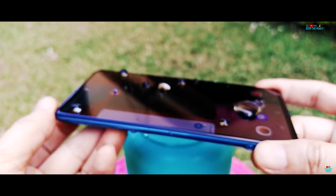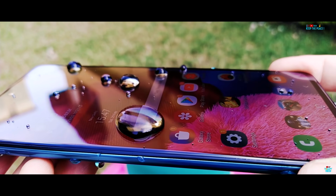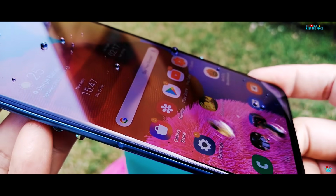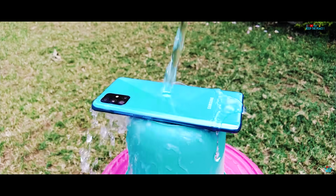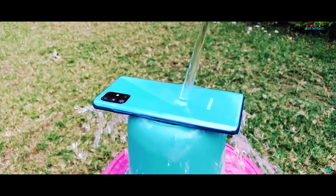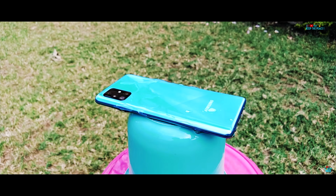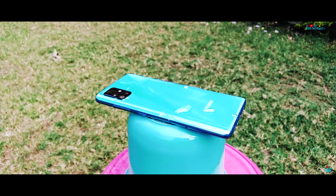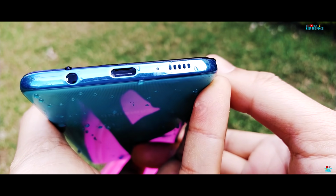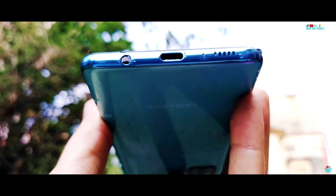The most common effect of water on non-water resistant devices has always been low and distorted audio from the external speakers, which can last for a few seconds on some devices or last for many hours on others, which can permanently damage the sound or the display unit. And this has been the bane for many Samsung devices of the past. But fortunately the Galaxy A51 here does not seem to be having this problem, and the distorted low audio is recovering within just a few seconds.